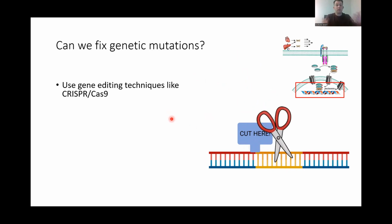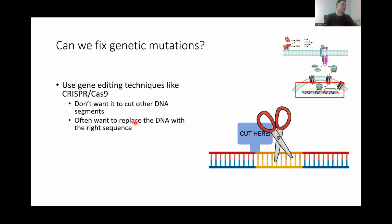Of course, this sounds really idealistic, but there's a lot of things that we still have to work through to make sure that this system is foolproof, as we say. So of course, we want this to be very specific to the segment that we want to cut, right? We don't want to cut other DNA segments that may be really important. The second thing is that we often want to replace the DNA with the right sequence. There have been a lot of new advancements that have allowed us to do that, but it's still a pretty complicated process depending on where inside the gene you're trying to target.